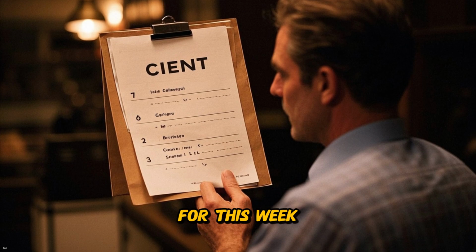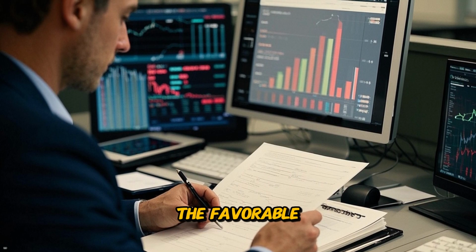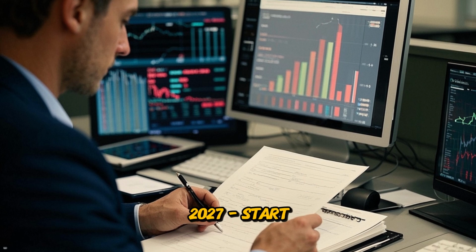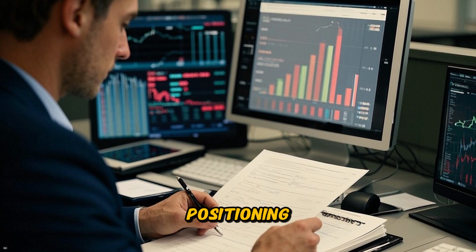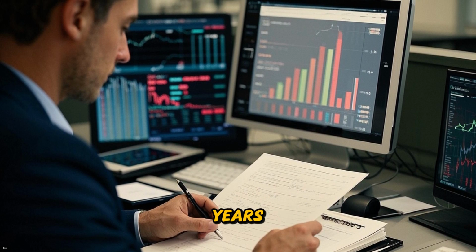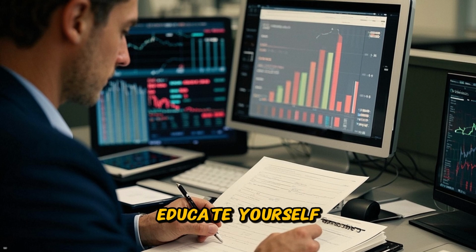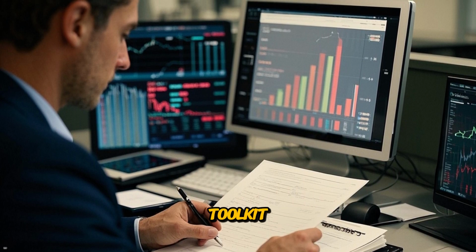Your action items for this week? Assess your current allocation. Are you positioned for the favorable years ahead? Create a transition plan for 2027. Start thinking about how you'll shift to defensive positioning. Build your opportunity fund. Even during favorable years, keep some cash for unexpected opportunities. Educate yourself further. The Benner cycle is just one tool in a comprehensive investment toolkit.